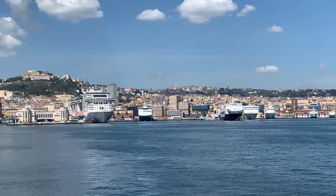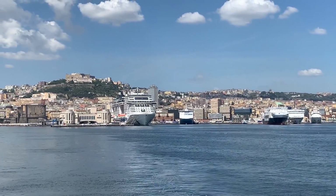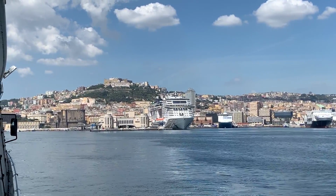And finally, we pull into the harbour at the port of Naples, which is one of the largest seaports in the Mediterranean Sea.